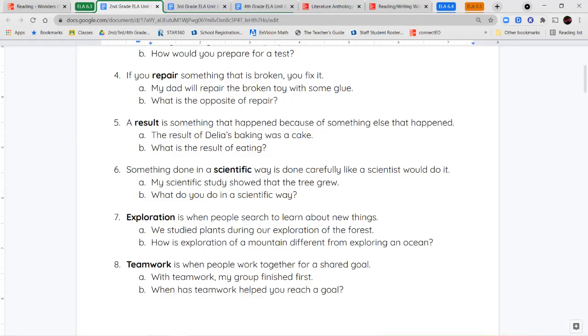Next, we have the word scientific. Something that's done in a scientific way is done carefully, the way a scientist would do it. That means you're making sure to follow all the steps really carefully. You're writing everything down and taking notes. You're drawing pictures and diagrams as you go. So something that's done in a scientific way is done very carefully, the way a scientist would do it.